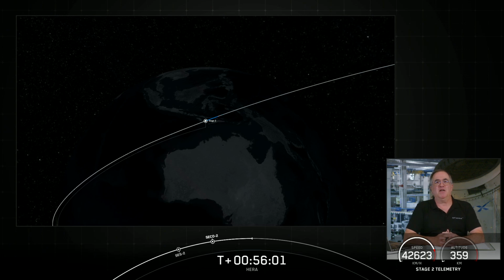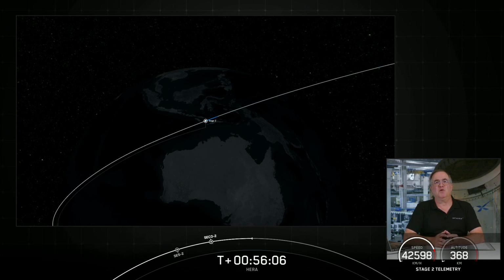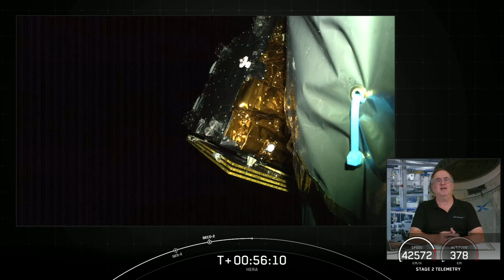So that means the Falcon 9 second stage, with the Hera payload still attached, has escaped Earth velocity. So we're no longer orbiting the Earth. We're now orbiting the sun.